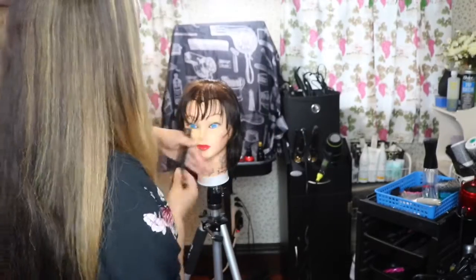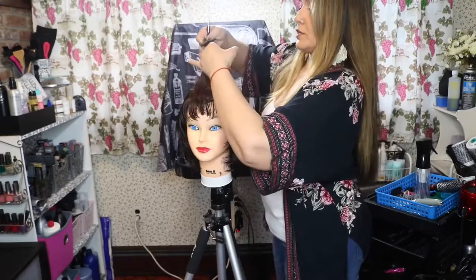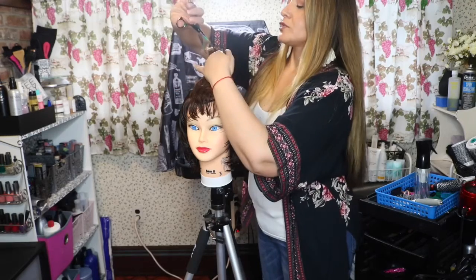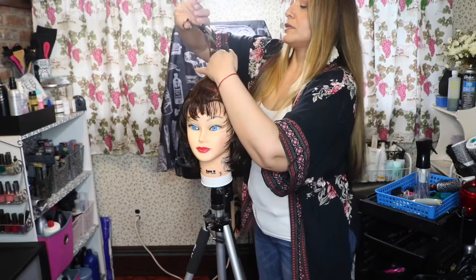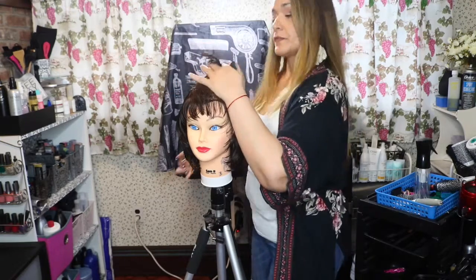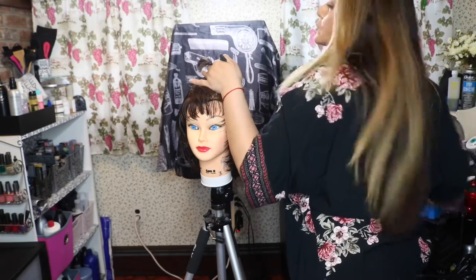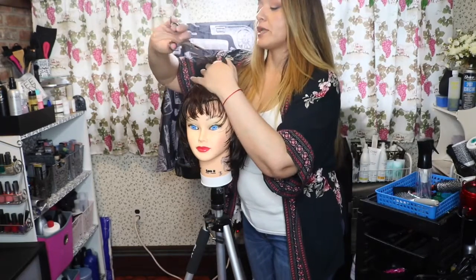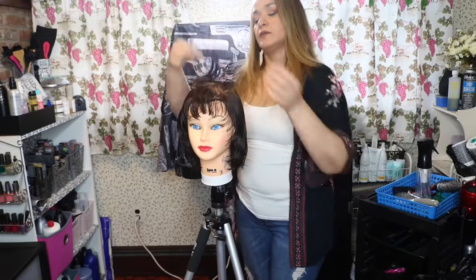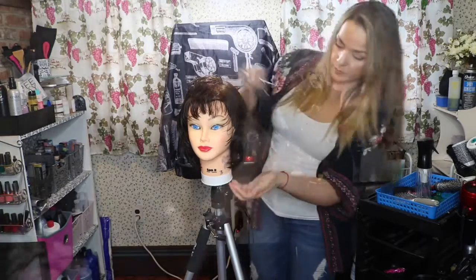I am taking the top horseshoe section or the parietal ridge straight up, gathered in the middle of the head, and I'm going to point cut to break that hard line up. Right, I am also going to leave out a bit to leave room for point cutting on a deeper level for more volume and softness. And then I'm going to check that hairline to make sure that it's not heavy and not too much weight.